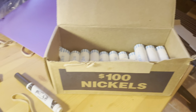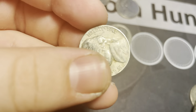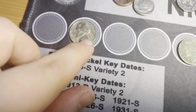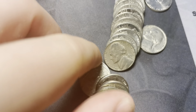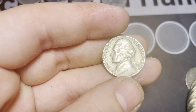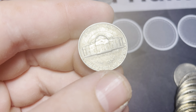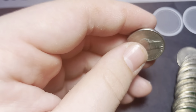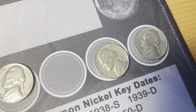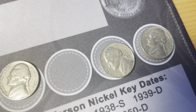Roll number 27, and we're gonna have 2 finds. The first one is just a 1941 Philadelphia, and the second one is going to be a 1958. If it's a Philly, it's a slightly better date, and it fills a spot on the album. But it's not a Philly. It is just a 1958 Denver, but still another 50s for the board and for the collection. I'll bring you in if we have any other finds.